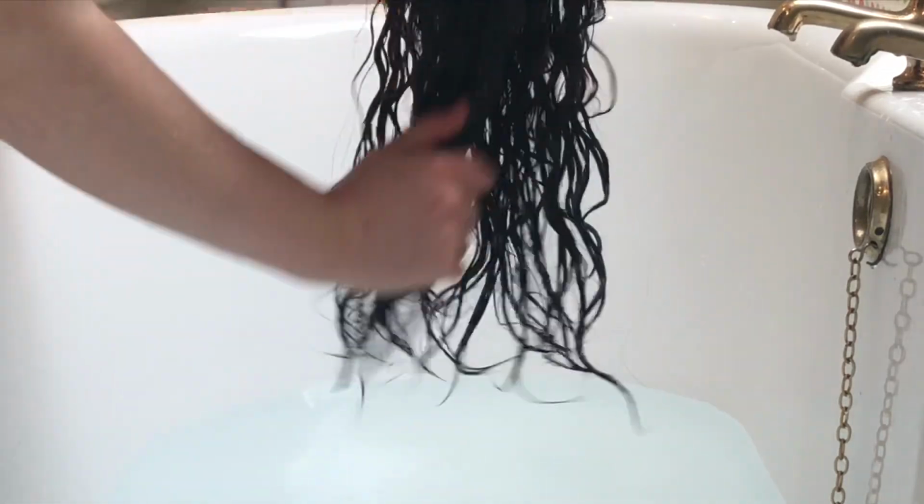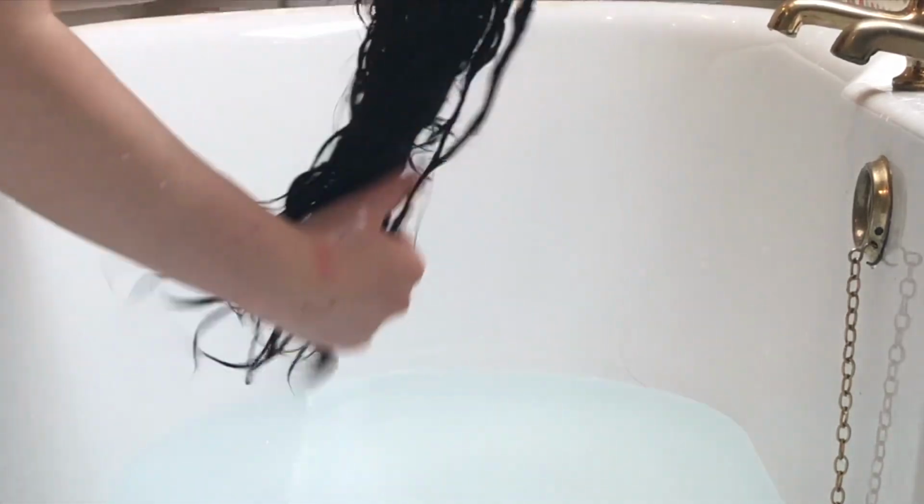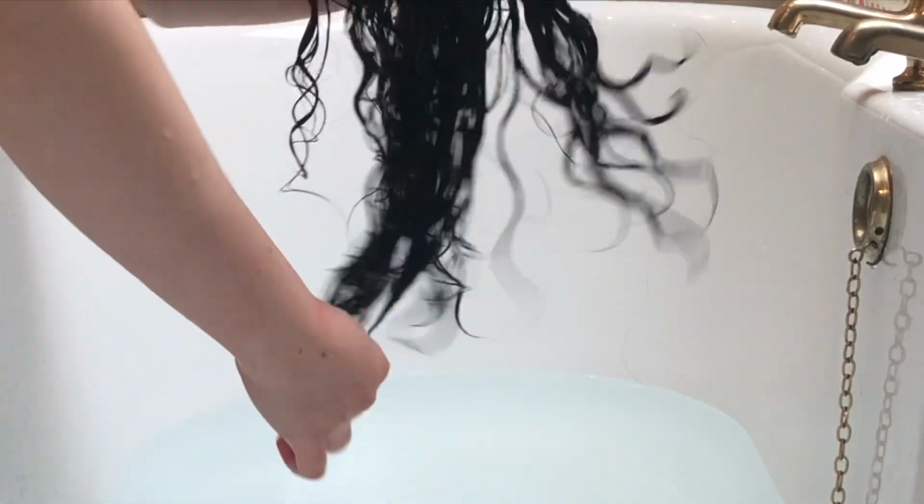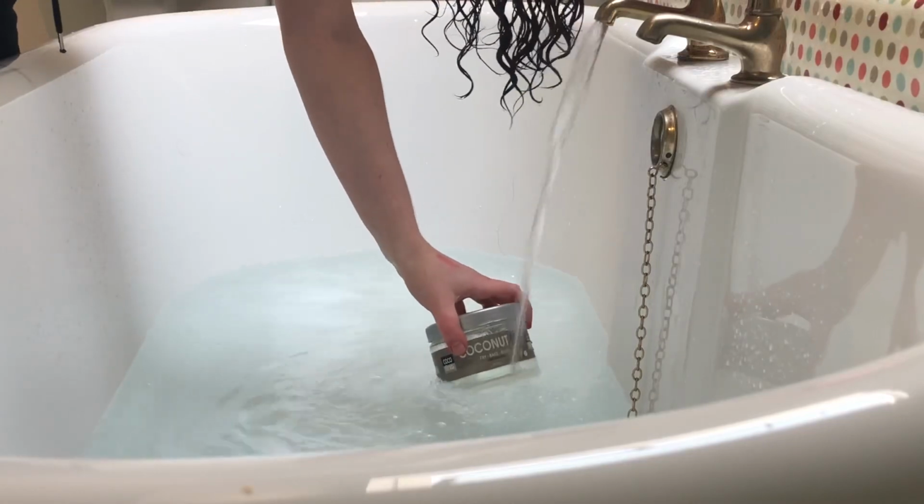So the best thing to do is to use conditioner to create slip, and while it's wet, just finger brush it. If you've got very, very thick hair like me, you might be tempted to use a brush. Please don't, because when you use your fingers, you can feel the knots in your hair and you can pull them apart without snapping the hairs.